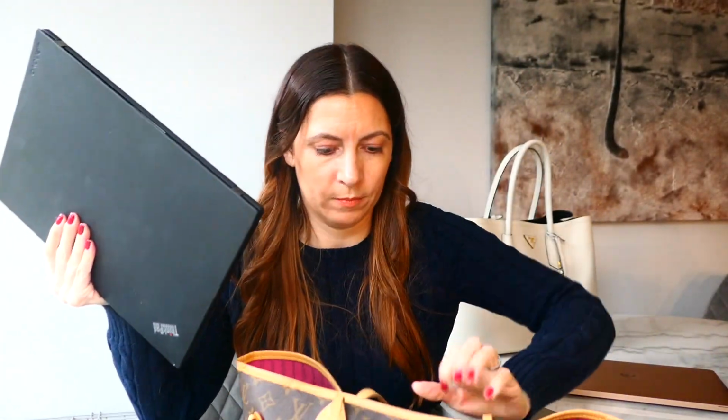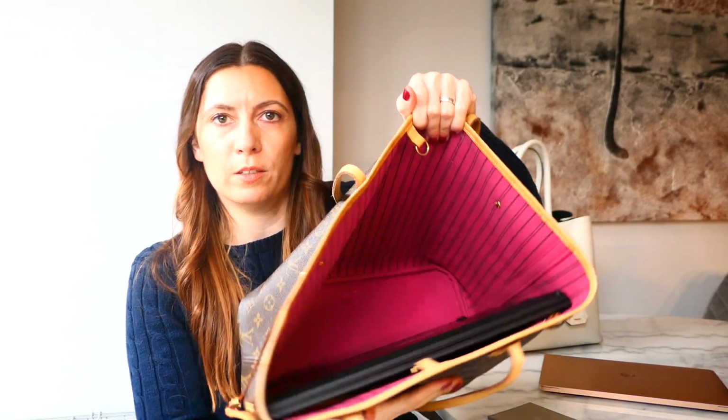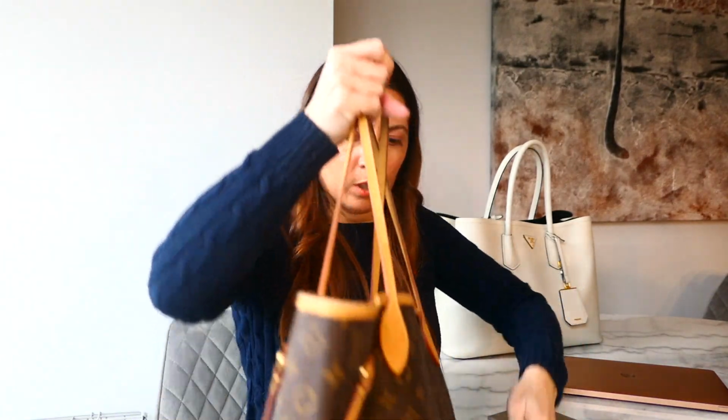And again, I do have a bag liner for this, but I'm not using it. Laptop goes in. Super easy, as you can see. It's a bit of a tighter fit with the bag liner, but you can fit it in, and you've just got loads and loads of room again.